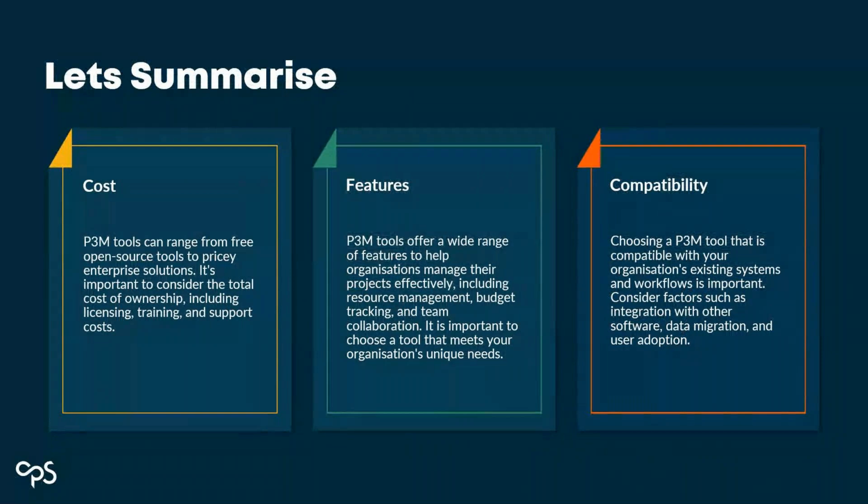So let's start to summarize what we've discussed today. What we've looked at is P3M tools. They can range from very different tooling, so you can have those open source to very pricey enterprise solutions. They don't all have to be pricey. It really depends on your particular requirements. It's important to consider the total cost of ownership, including the licensing, the training and support costs. Different P3M tools have different features, so it's important to choose the one that aligns mostly to your organization's unique needs, but also considering those main features such as resource management, budget tracking, and team collaboration. And then start to understand, like I mentioned earlier, if it mostly aligns, what needs to adapt? Is it the tool or is it the organization?